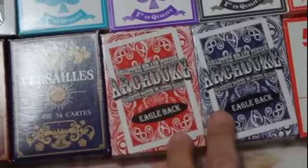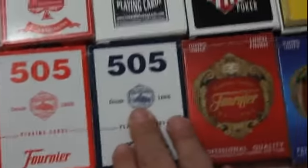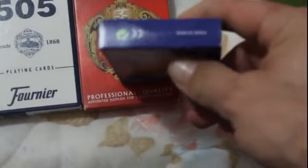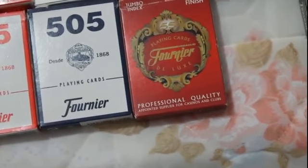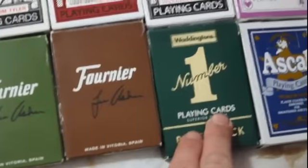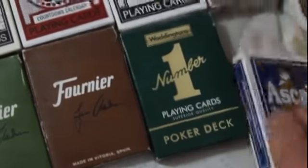Archduke Ecobacks from a company in India, red and blue. Fourniers, red and blue, 505s. And then we got these ones, they are just, I guess, the deluxe deck. I don't really know. And then we got the Lee Asser ones in green and brown, 605s, and Waddington's No. 1, and the Askell deck from Angel Playing Cards in Japan. The only one I got. If you got some, send them over.